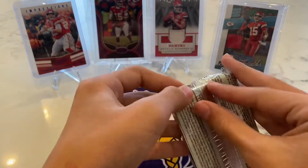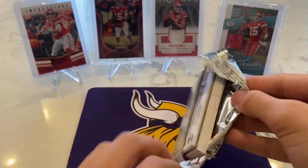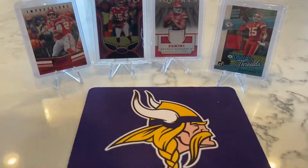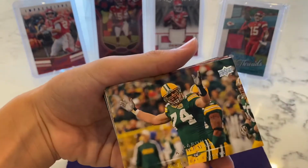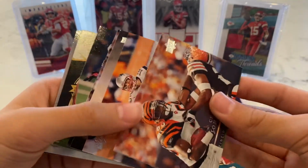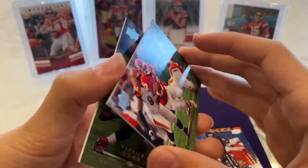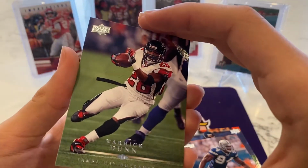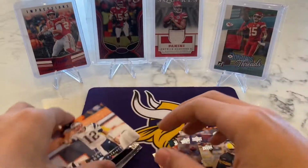So, second pack. Here we go. What is that? Okay. There's a lot of base cards in here. Aaron Rodgers, Matt, Chad Johnson. Holy sticky. Then we have Larry Johnson, DeMarcus Ware, Warrick Dunn, Jay Cutler, and Ben Roethlisberger. And then Tom Brady.